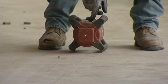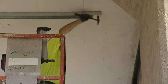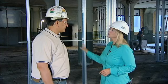So when you've got a long hallway, you aren't going to have those nail pops that you might see with wood. You won't see any nail pops, and the walls will be incredibly straight because we set them up using a self-leveling laser. Okay, and then what about the strength of metal?